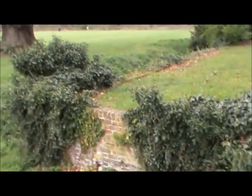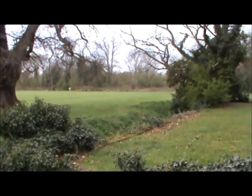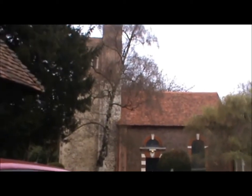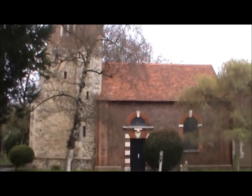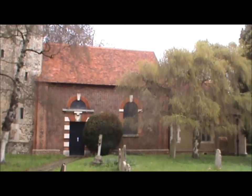And this is what's left of Berkeley Manor, haha. And this is St Dunstan's Church, which has had a church on this site since Saxon times and was originally the chapel of the Knights Templar.